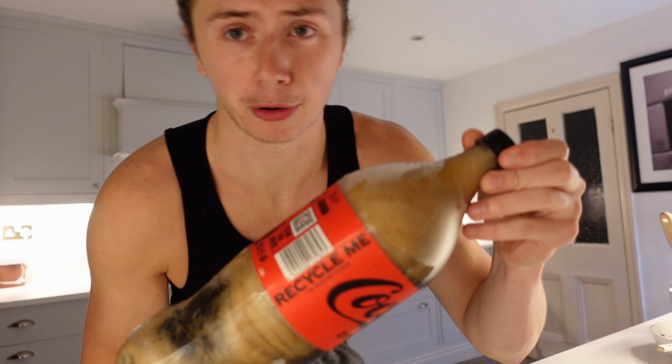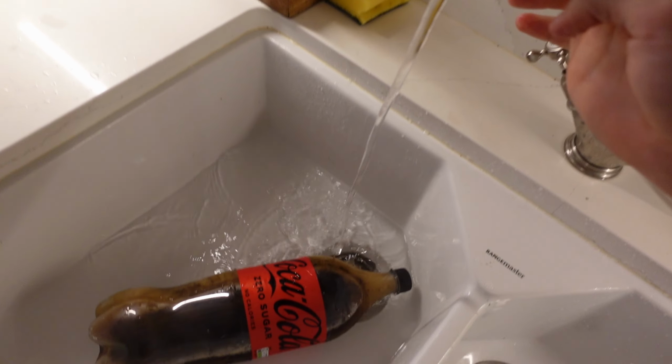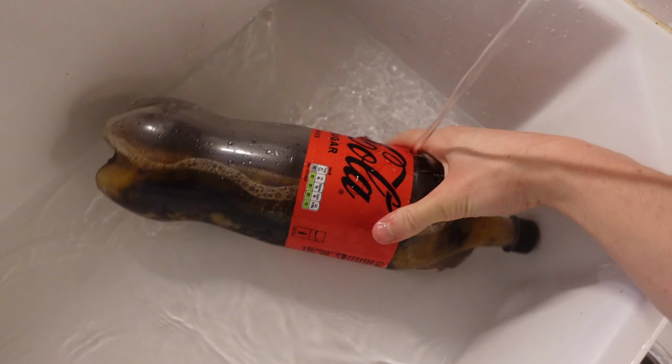Oh God. Guys, this is a tragedy. I put my Coke Zero 2 liter in the freezer because I ran out of ice and the damn thing froze. And now again, I have Coke Zero with this meal. I'm trying to defrost it in hot water. Come on, little buddy. We need to get you back to life.